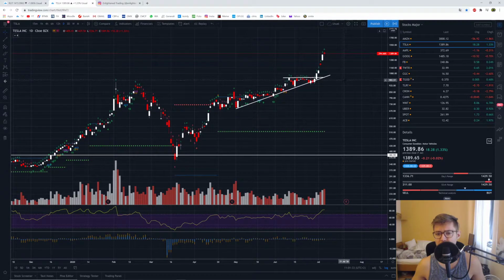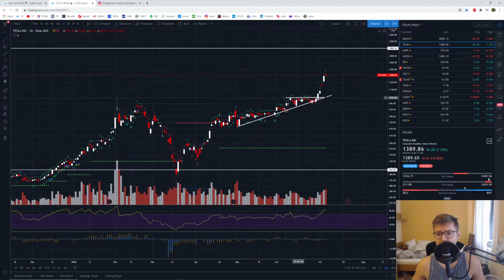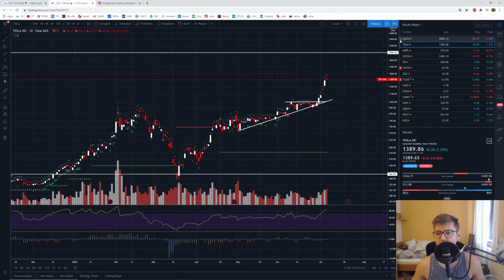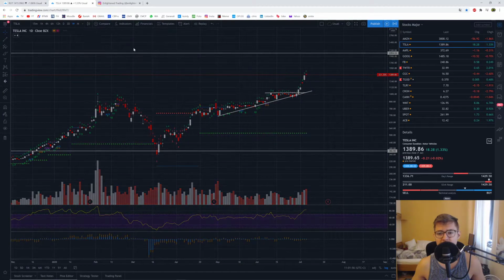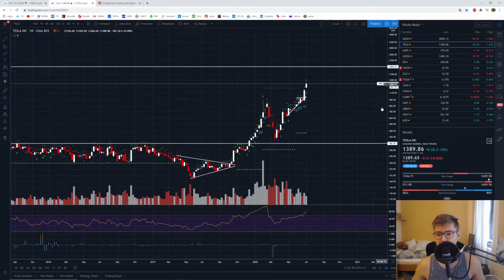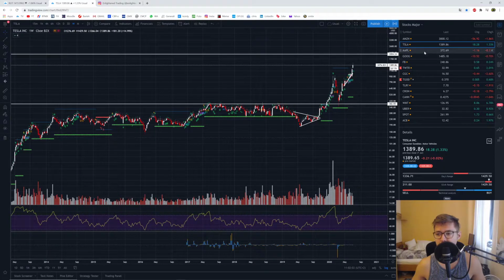But I would of course look for a retrace, maybe down to 1030-ish, to get a retest of this resistance here, and then a follow through for another bull run. But since this is pretty far downwards, of course we can just make a daily higher low and then continue the uptrend here on a daily time frame. And of course the weekly is also still looking very strong and bullish. Of course we are a bit extended.